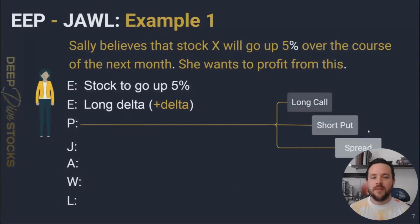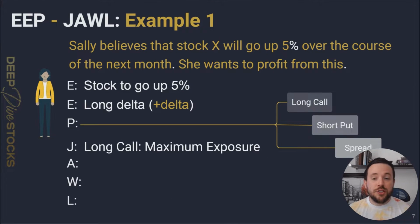So now that we went over the three, let's say that Sally this time goes with a long call because she wants to maximize her exposure to delta. She is highly confident that the stock is going to go up 5%, so she wants to maximize her potential profits from that, and she does so with a long call.